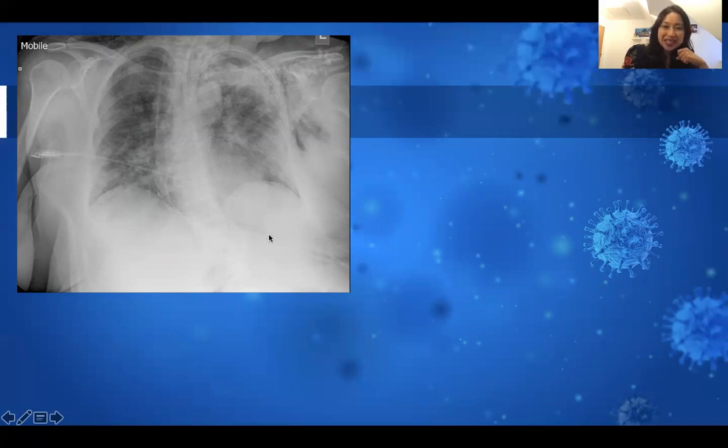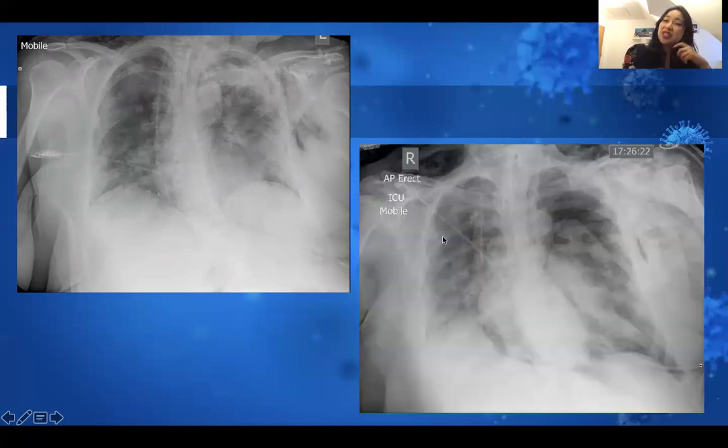But we can see very important surgical emphysema, even on the other side, so left side and right side. We still have the bilateral consolidation, but this surgical emphysema brought the attention. So at this point, the lung was up. So she started to become very difficult to ventilate.